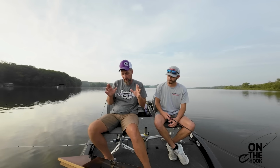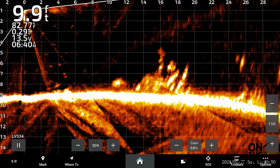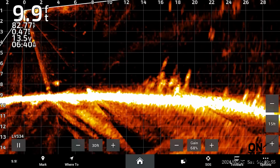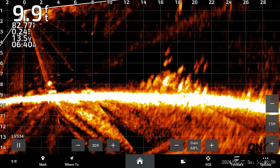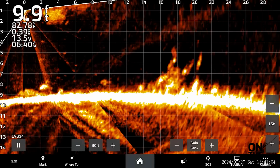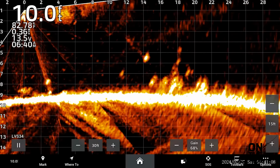And we have got 2 stake beds right here. The one in front is what we're fishing. And the one behind it is loaded slap up. I've got my trolling motor turned all the way down to 2. Here's Jace coming in right over top of it. He's got a couple striper following him down. Oh, here we go.